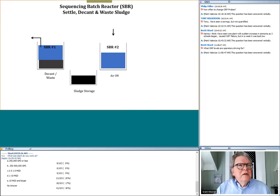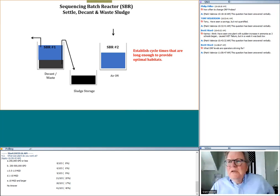At some point in time, the clear water will get decanted off the top. Some sludge will get wasted into a sludge storage tank. The water level will get drawn back down, and it will be ready for another batch. So the key is to establish cycle times that get you through the transition.